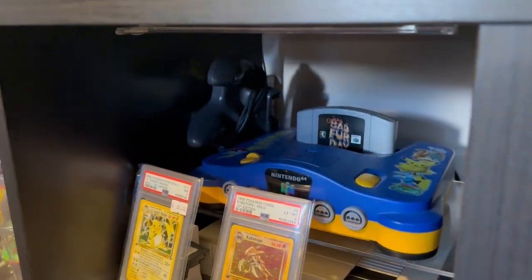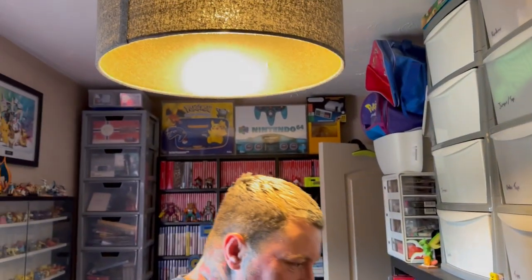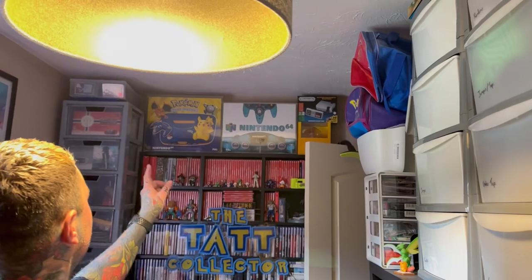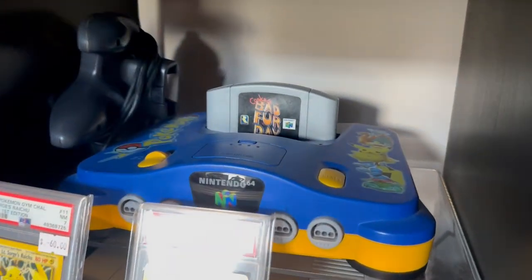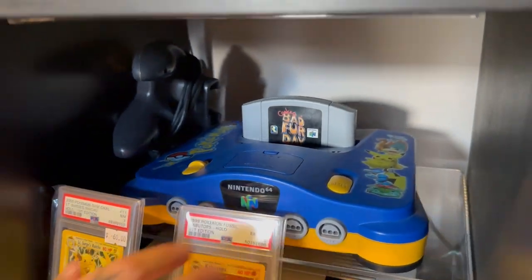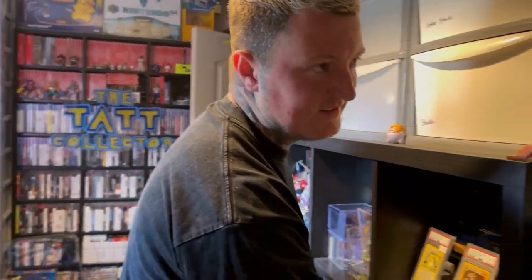Actually, we'll turn that off. So that's the console, and that's the box up there. But that's actually the one with the Pikachu on the side. It's different to that. That console is actually more rare, but that's why I haven't got a box for it. Have you got the console in that box? Yeah, as well. I got that in lockdown. That cost me 130 quid, and I think it's worth a lot more than that now. Yeah, I bet it is.